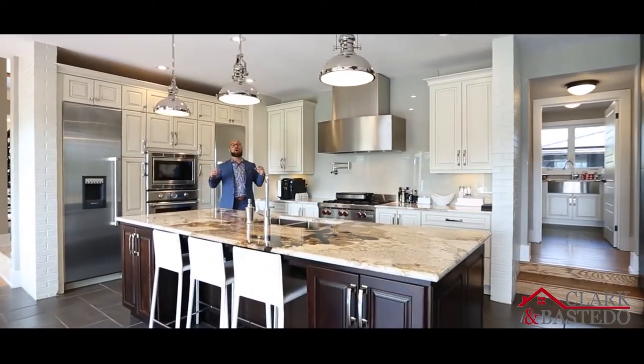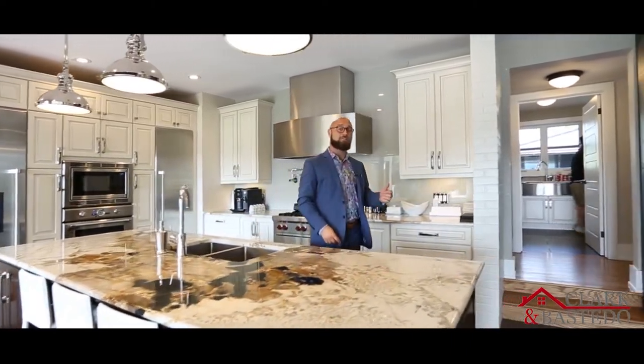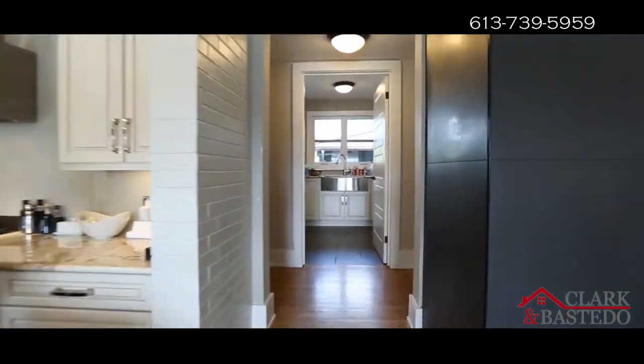Everyone knows the kitchen is the heart of the home, and this one is great for entertaining. But if you really want to throw a party, why not have the caterer set up in the butler kitchen?